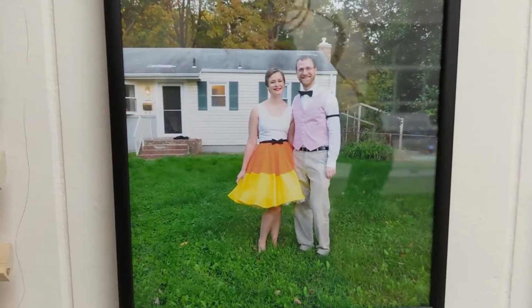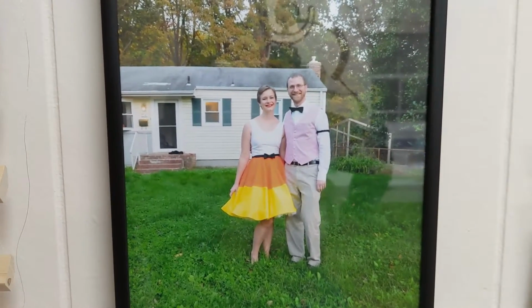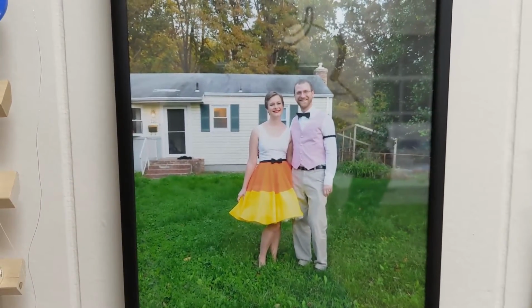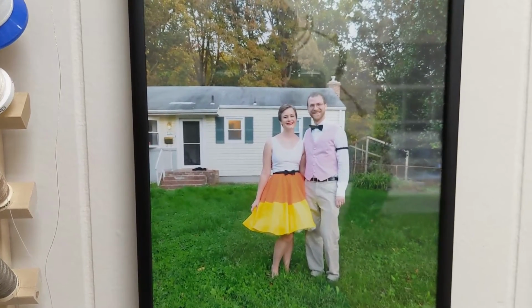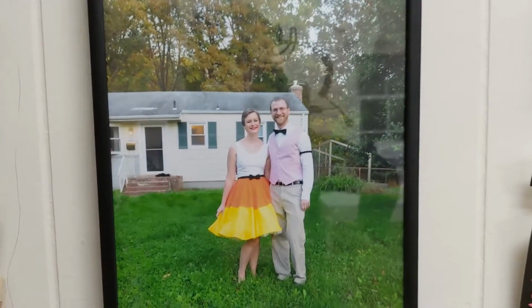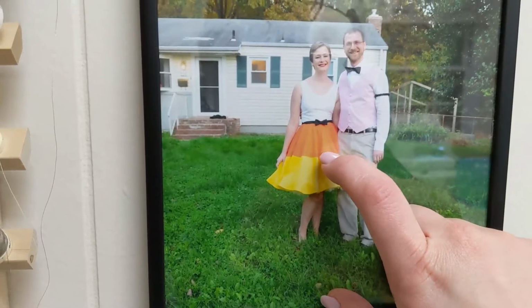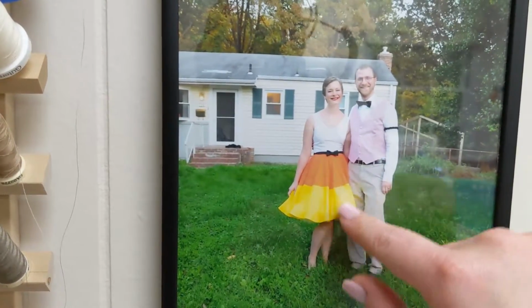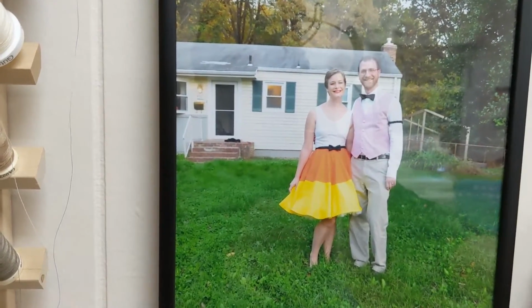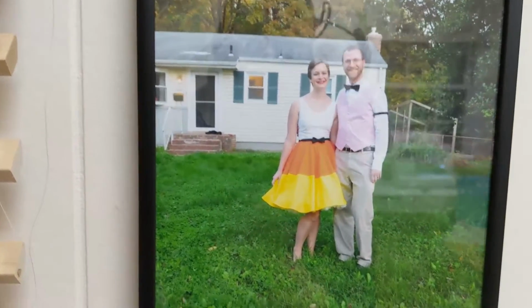We used to do a lot of ballroom dancing and swing dancing, and this was a really fun costume pair for us. We won a costume contest at the place where we took ballroom lessons twice in this costume. It's one of my favorites. And fun fact, this fabric is just plain old quilting cotton and solids, but this pattern is the same pattern I made my wedding dress out of.